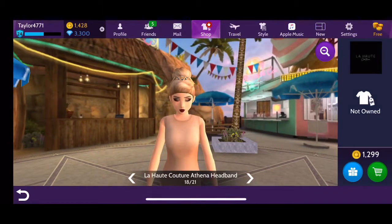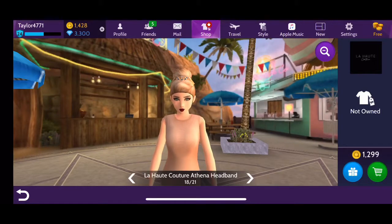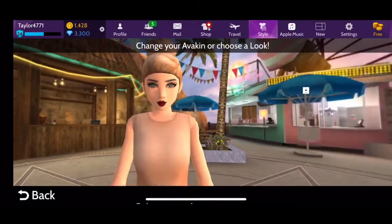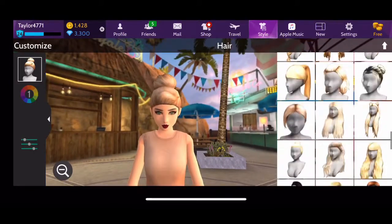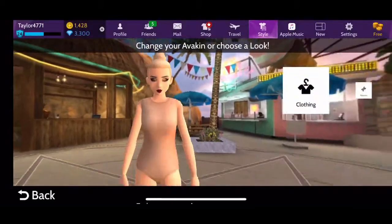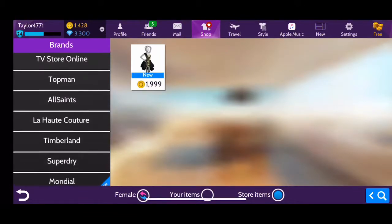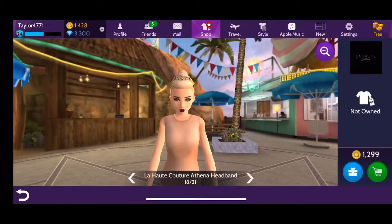Now for the headbands. No, I wore this here because I thought it would show off the headbands, but apparently not. So what I'm going to do, if you'd excuse me. This is usually what I wear when I'm testing out clothes, just so that everyone can see everything. Same with the little outfit I wear, because I don't want to be wearing something that can influence how it looks.